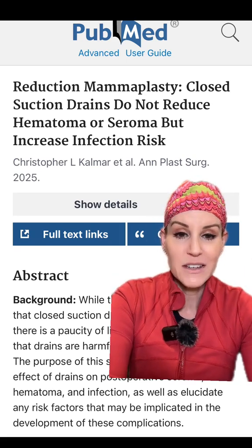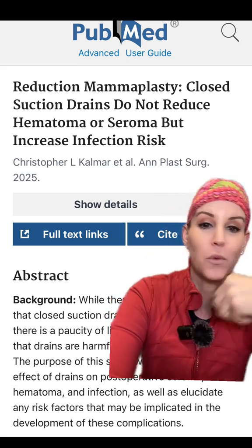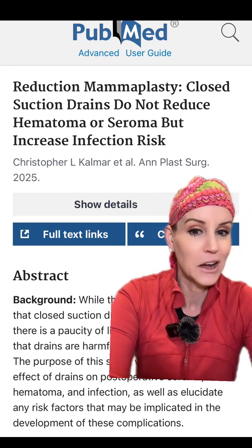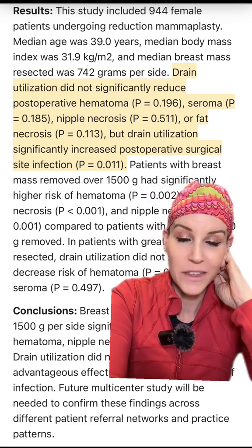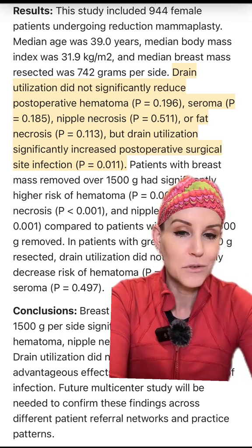Now, to this point, there has not been a prospective trial. It's not been randomized looking at drains. We just really have these retrospective reviews where we look at patients that have had reductions and compare complication rates for those that have had drains versus those that did not. So this particular paper is also a retrospective review. They looked at patients with and without drains, and they did look at the demographics of the patients as well as their measurements and how much tissue was removed.